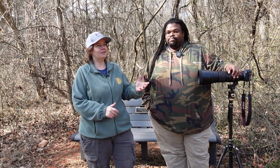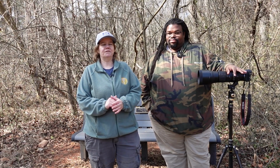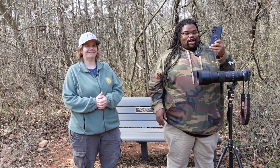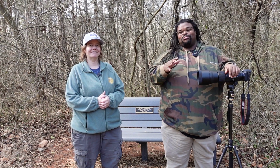We are at Green Meadows Preserve today, and I'm here with Lamarcus Lewis, who has agreed to do a photography segment. This photography segment will include tips and tricks to take cool pics around our nature parks in Cobb County. We'll be doing tips and tricks on how to use cameras, like this one right here, this is a R7. And then we'll help you also take photos with your cell phones. It doesn't matter what you use, anybody can be a photographer.